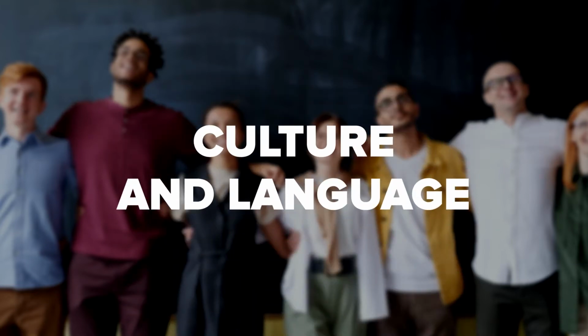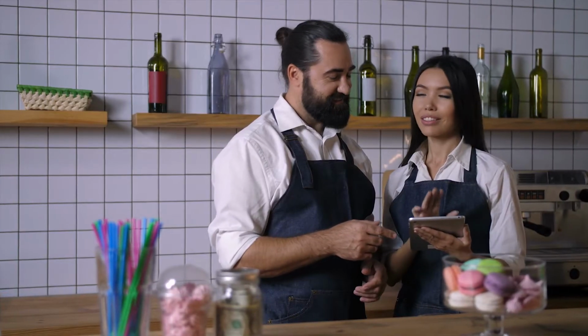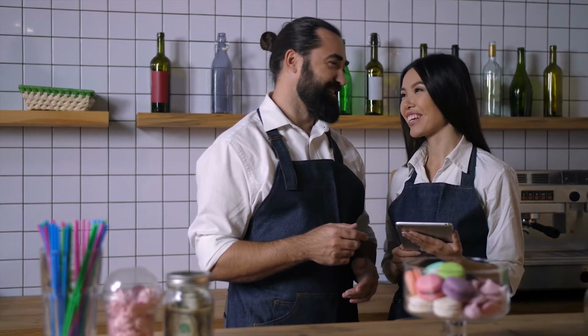Culture and language. However, it's important to remember that this practice is more complex than it sounds. Keep in mind the cultural iceberg. What we see, the surface culture, is just 10% of the whole iceberg. Things like food, literature, and music are all examples of surface culture. But the deep culture, the other 90% of the iceberg, is critical to cultural understanding.